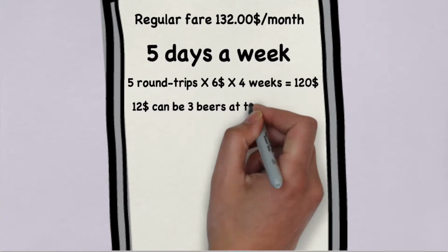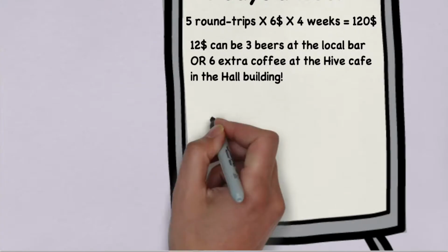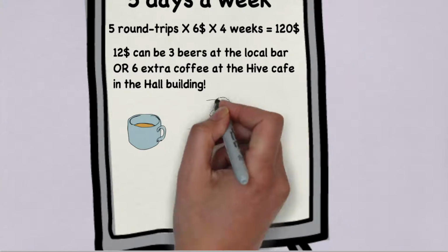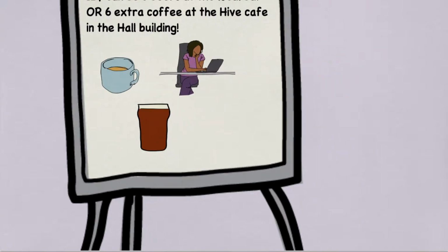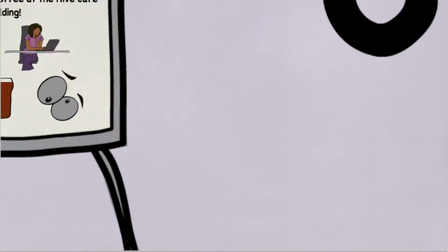So unless you are convinced you will be using those 2 extra round trips, I would like to remind you that on a student budget, $12 can be 3 beers at the local bar or 6 extra coffees at the Hive Cafe in the Hall building. And let me tell you this, during midterms and finals, extra coffee to stay awake or a few beers at the end of the week to relax will save your mental sanity.